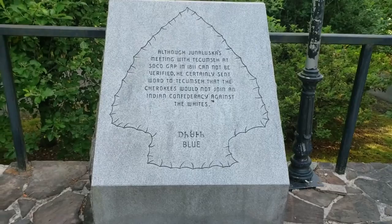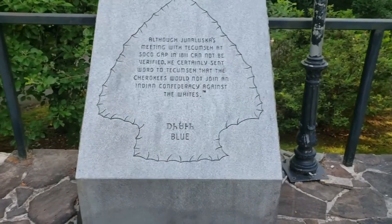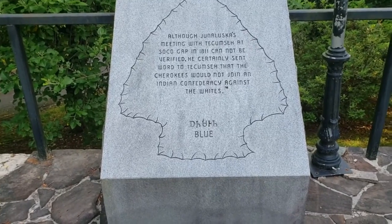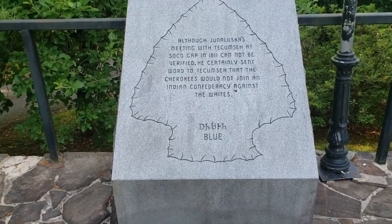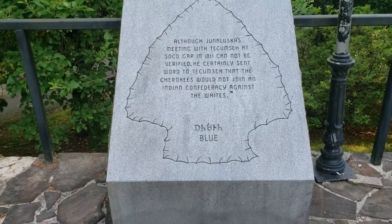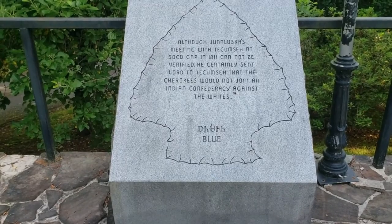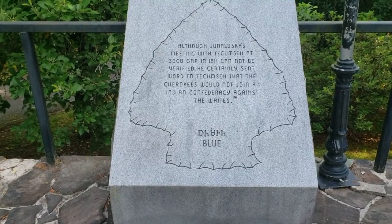Let's see. Here is the Blue Clan. Although Junaluska's meeting with Tecumseh, wow, I'm awful at this, at Soko Gap in 1811 cannot be verified, he certainly sent word to Tecumseh that the Cherokees would not join an Indian confederacy against the whites. And this is actually near our house.